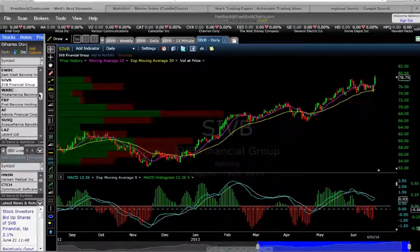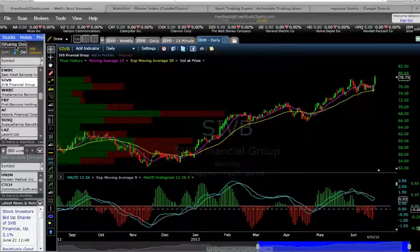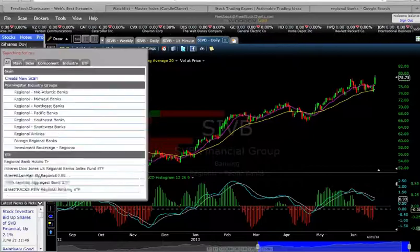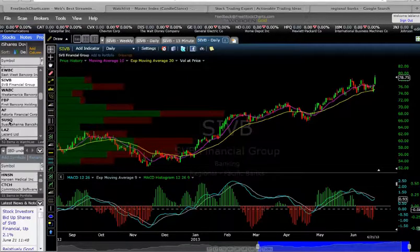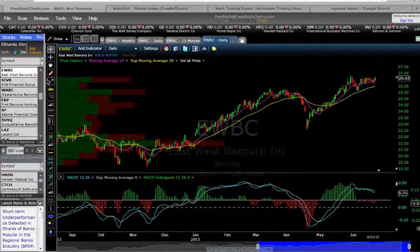You get the point. Look at your regionals and find some setups in here. Just go to the iShares regionals on your right here on your free stock charts. Just scan that list. There's nothing but good setups in here. Okay?